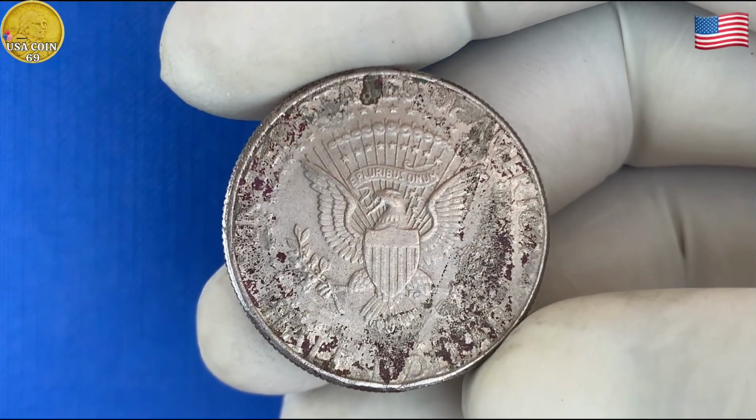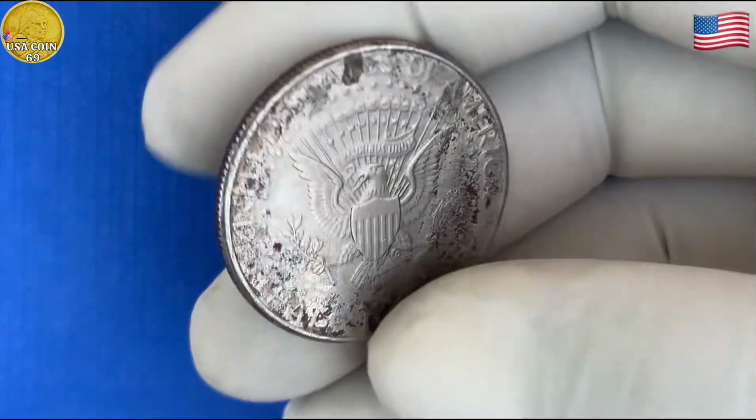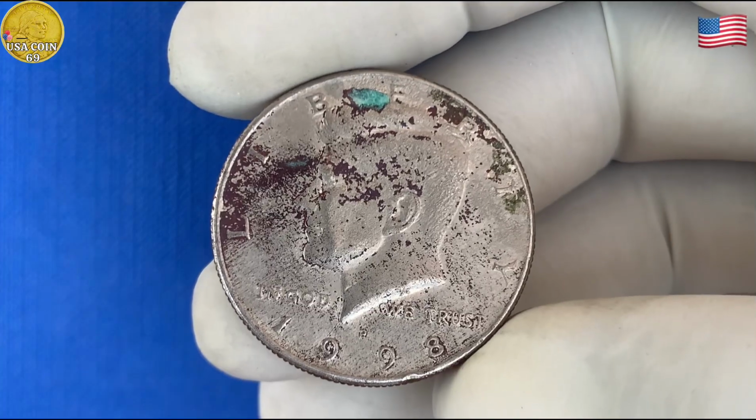Now, before you rush to your coin collection, remember that these values depend on factors like condition, rarity, and whether or not the coin is part of a special set. Proof coins, for example, are usually worth more than standard circulation coins because they were specially made for collectors, with a mirrored finish that gives them a much more polished, pristine appearance.